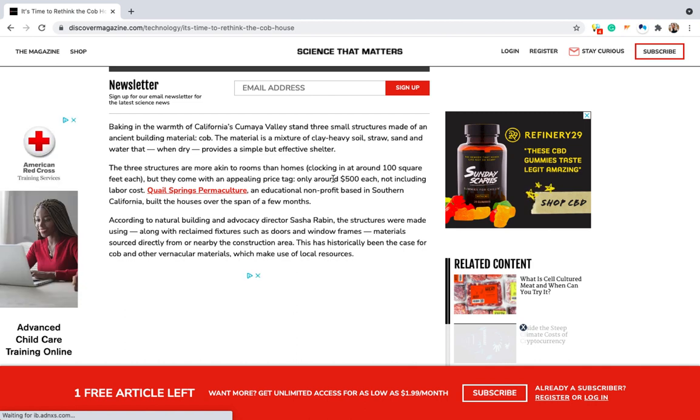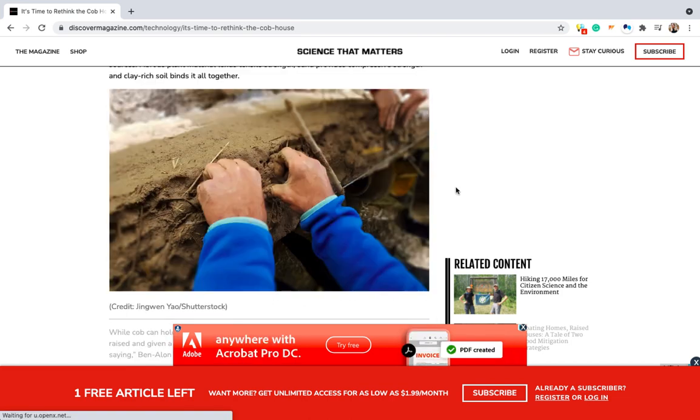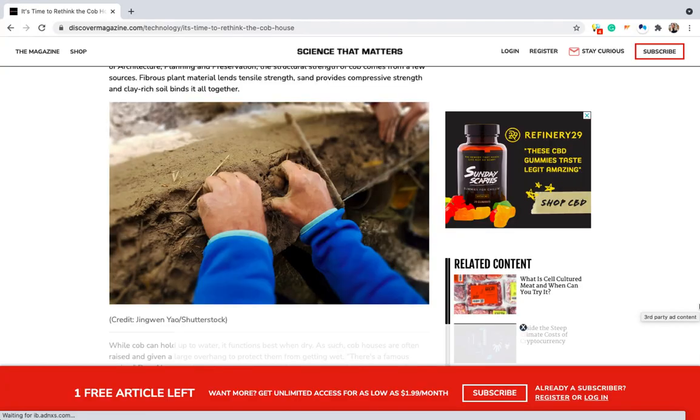Not only that, it's affordable. After all, Quail Springs Permaculture was able to build a 100 square foot COB house for $500. So forget tiny homes and RVs, a COB house can be the ultimate affordable building option for an off-grid or rural homestead. And with some do-it-yourself spirit, you could build your own COB house at a fraction of the cost of a traditional building.